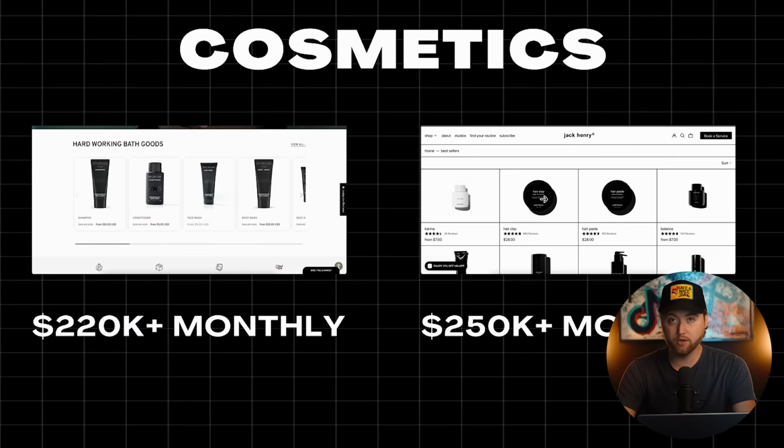So these 3 categories are really great opportunities to not only get into, but also scale. And you don't have to go with one of these specific categories, but I definitely recommend one of these 3 because it is such a great niche to be in, especially for recurring revenue.